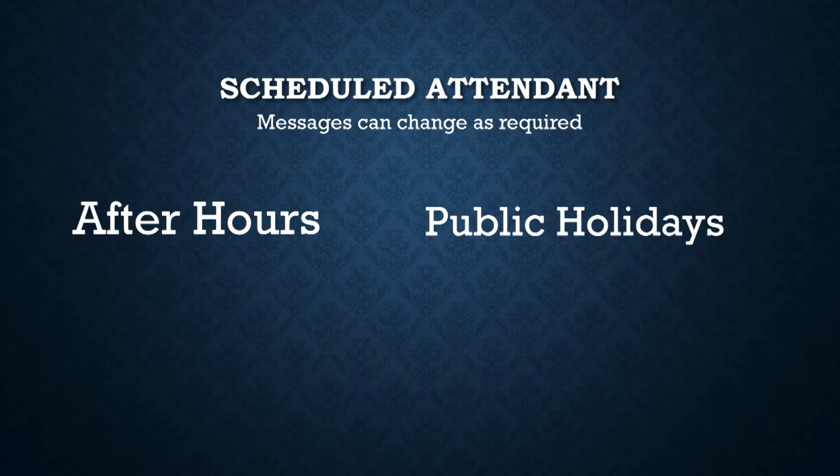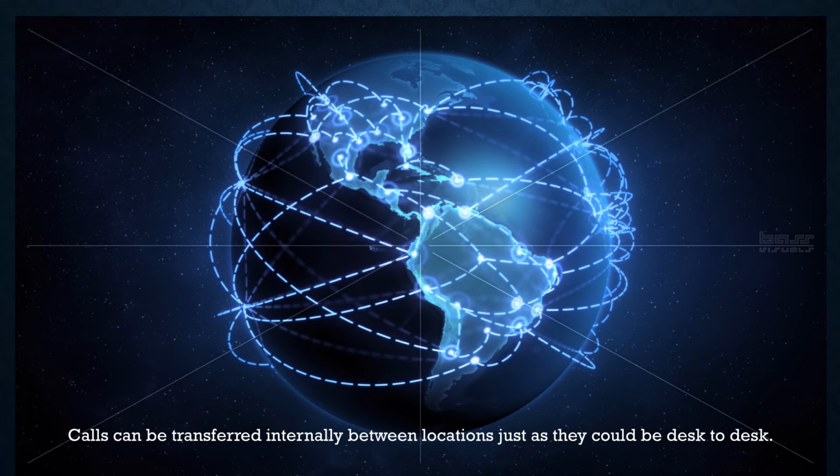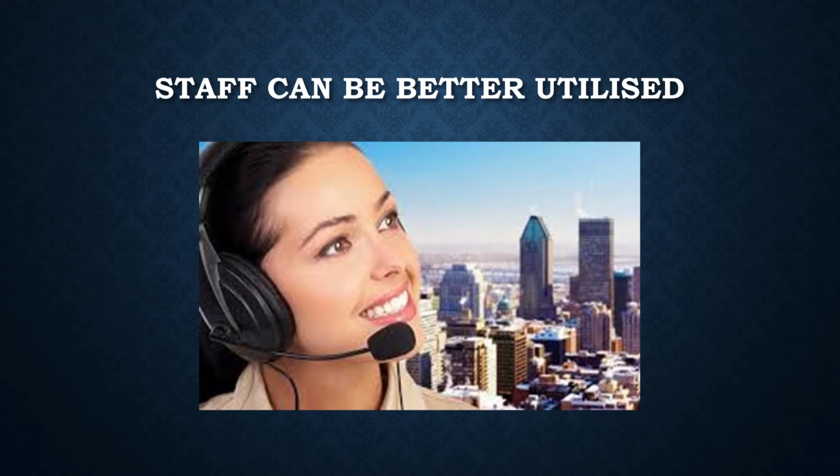If you have more than one office, you can have one PBX across all the sites. Calls can be transferred internally between locations just as they could be desk to desk. Staff can be better utilised. The receptionist could be answering all the calls for all the branches. The accounts person could be taking all the calls for all the branches, and in fact the accounts person could even be at a home-based office.